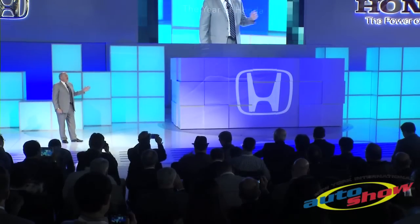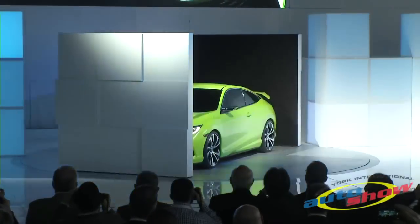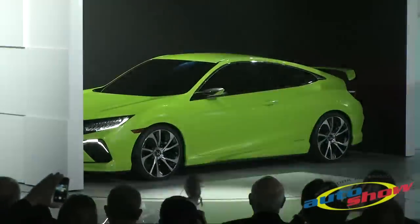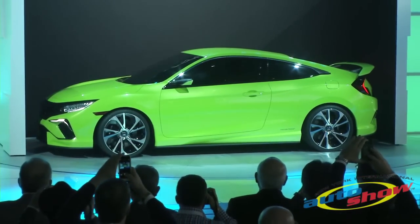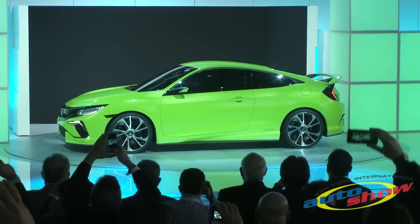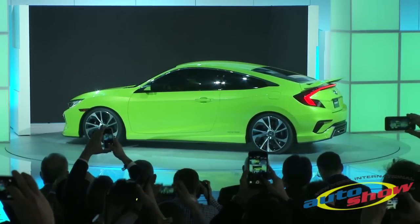Ladies and gentlemen, here it is, the global debut of the all-new, from the ground up, Honda Civic Concept. The all-new Civic lineup features not only a new styling direction, but a new platform and powertrain. It'll bring an expanded lineup with more body styles and variants than ever before. The first ever application of Honda's new VTEC Turbo engine will be in the new Civic.